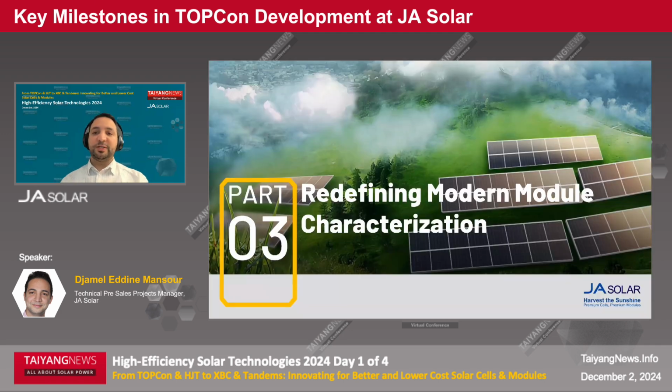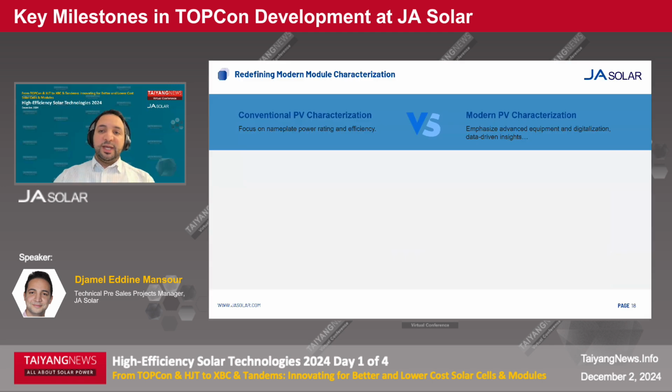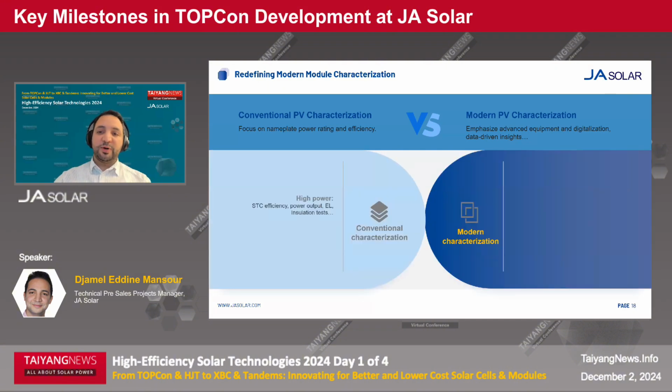Here is the last part where, let's say, to emphasize the importance of characterization in detecting defects and then tracing them back to production to achieve a higher efficiency. And when comparing conventional with the modern characterization, before it was more about measuring the IV curves, electroluminescence, insulation tests, and so on, plus the basic degradation following the standardized testing.